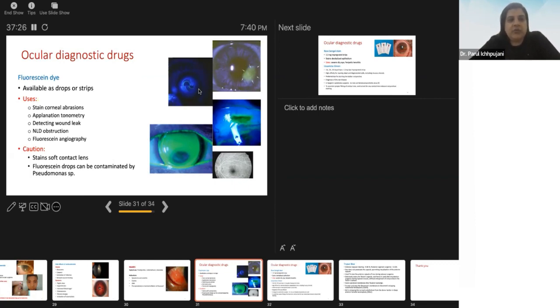In order to find out nasolacrimal duct obstruction, while we are doing syringing, we use this dye in the fluid, and if in the nasal cavity you get fluorescein stained fluid, that means there is no obstruction in the nasolacrimal duct. And it's also used for fluorescein fundus angiography. Whenever you're using fluorescein dye, make sure that the patient is not wearing soft contact lenses, else the dye will stain the lens. And it is better to use strips because the drops need to be prepared freshly.